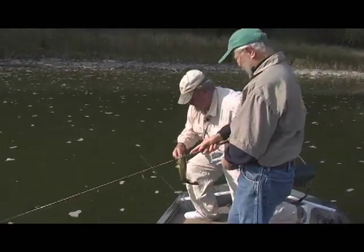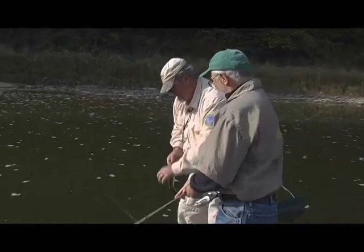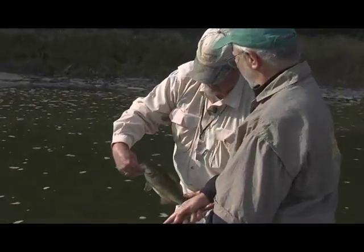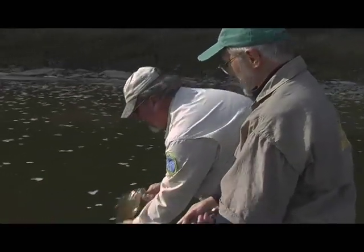Okay, very nice. Take this out quickly. Boy, those fish are fat. Man. Beautiful colors this time of year. That's beautiful. Beautiful. Nice. Susquehanna smallie.